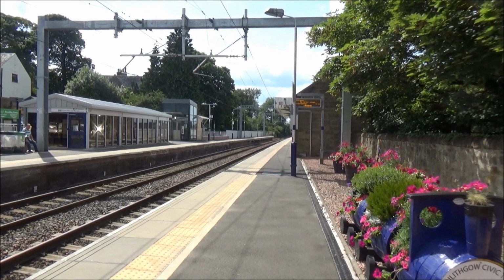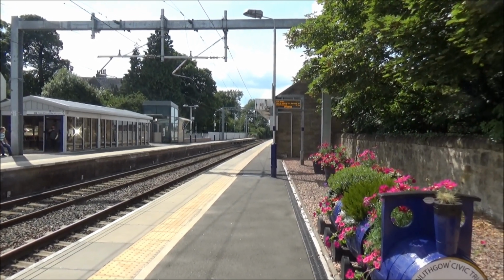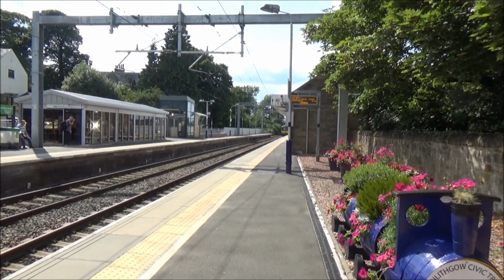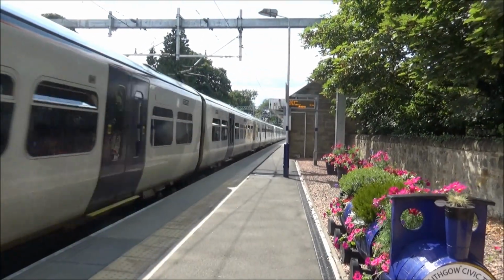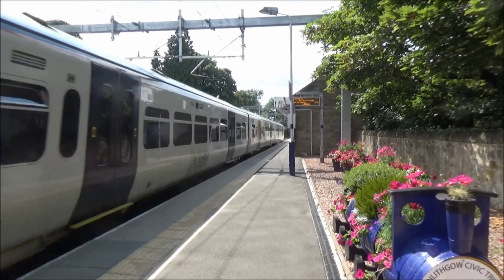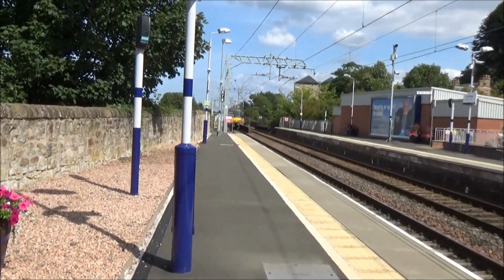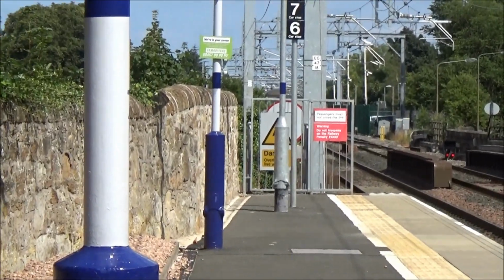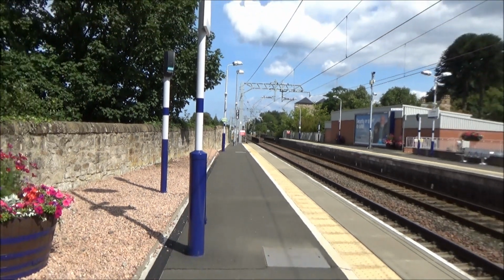Okay, and the final train of this video is a passing service from Glasgow to Edinburgh. This is 5533 and 509. Okay, with that passing through, that concludes Linlithgow here.